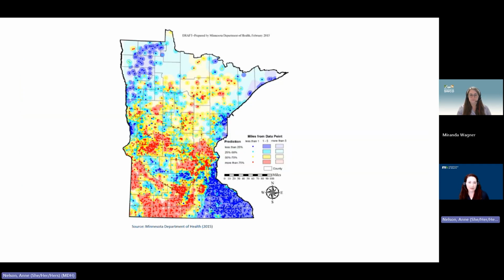So where's manganese found? Kind of all over. So we do have some hot pockets where it can be high. So this is detection. Really, these red areas are over 75% of the time you're going to find that manganese. So in the southeast, where the bedrock is a little different, we have a different geology, so you would have a lower incidence there, and then a little bit up in the northwest. But really, testing anywhere you are is a good recommendation.